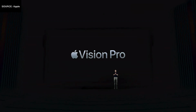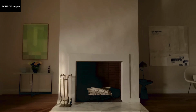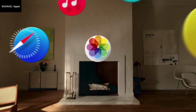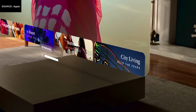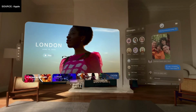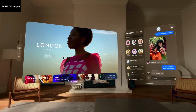Introducing Apple Vision Pro. Vision Pro is a new kind of computer that augments reality by seamlessly blending the real world with the digital world. When you first put on Vision Pro, you see your space and everything in it. The home view lives right in front of you. It's where you find all of your apps. And you can place apps exactly where you want them. And launching new apps doesn't take space from existing ones. They simply occupy a new space centered around you.